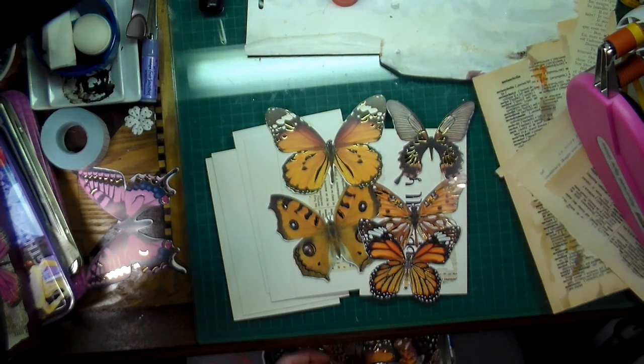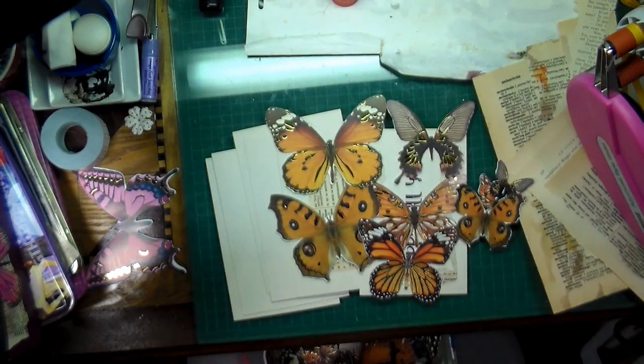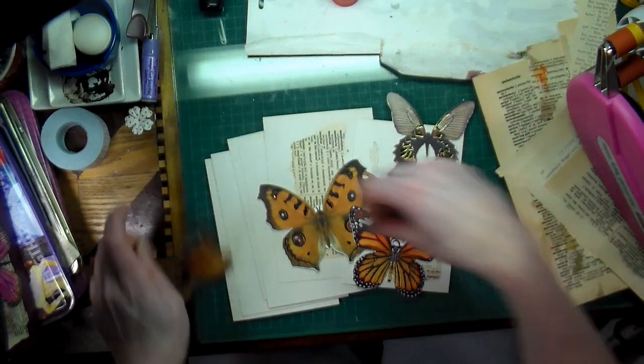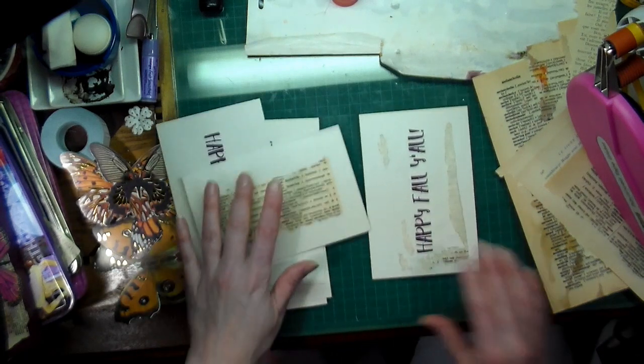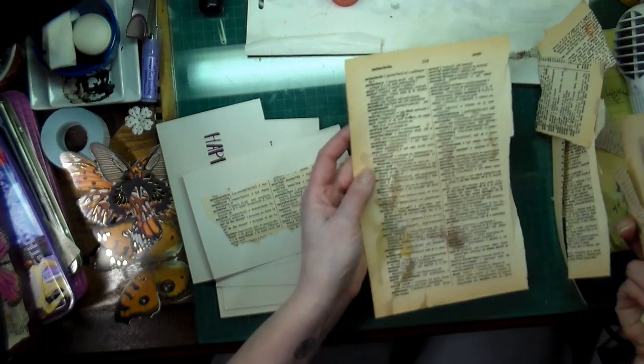Maybe I can make one with 3 butterflies like this. Okay, so I've already put the paper on that one, so that won't do.